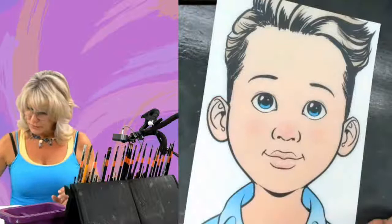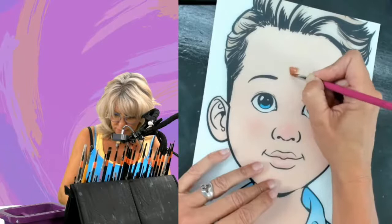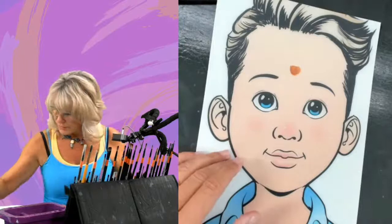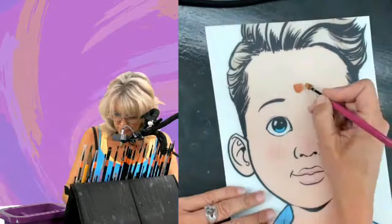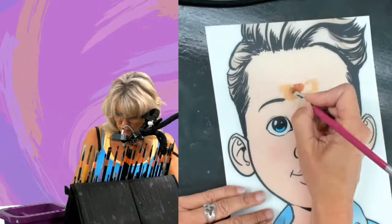Okay. So we're going to start by putting his nose in the center. So you just go like this. Remembering that shape. Okay. And then I'm going to use a little bit of gold. And again, create the shape of just like that.